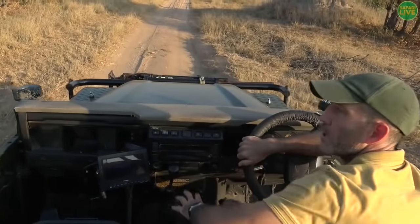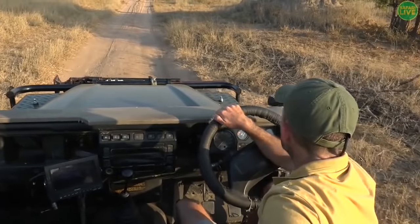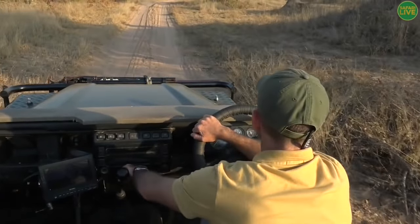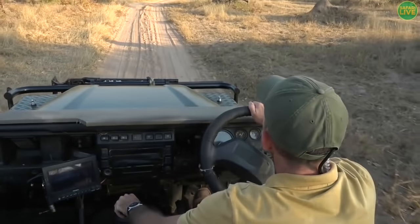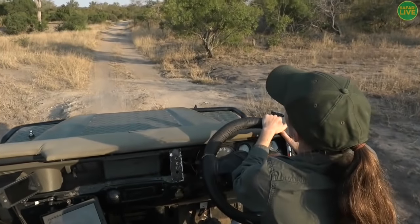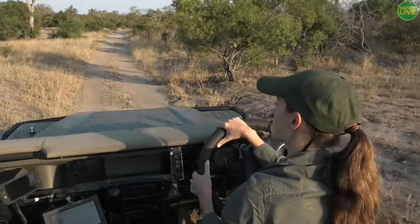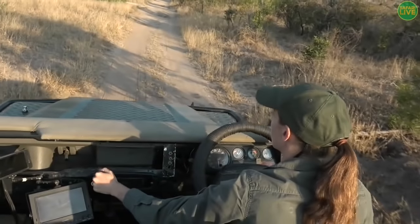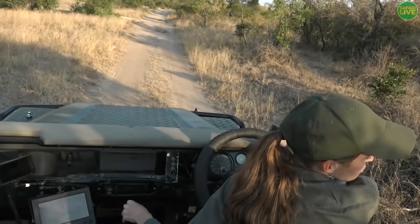Alrighty, we're going to leave this impala, head back down to the waterhole. Jamie Patterson has managed to find herself some very shaggy antelope. James is so busy taking up screen time with impala that we completely lost our water buck. But never fear, I'm going to try and find them all for you again.